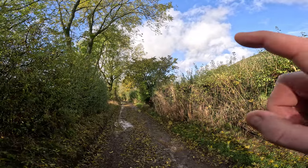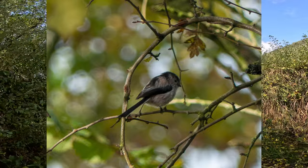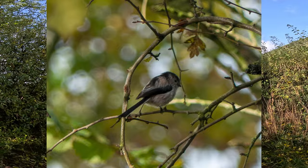There's a load of long-tailed tits flitting down here. I'm going to that tree, I think. If I can see one there, I'm going to get some pictures.